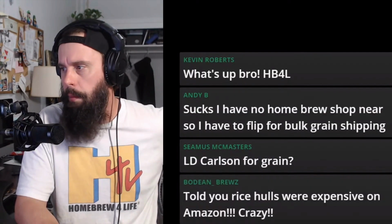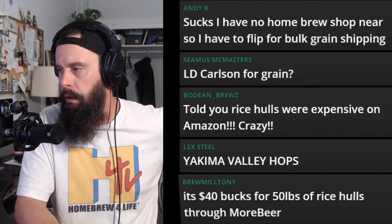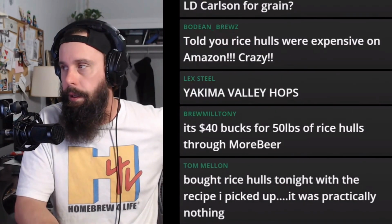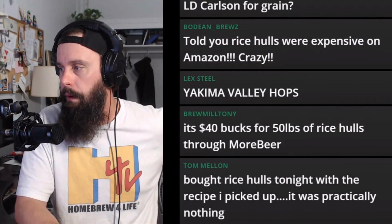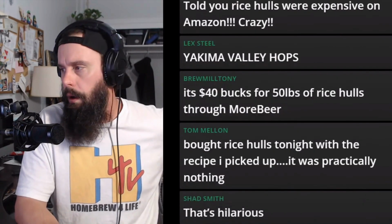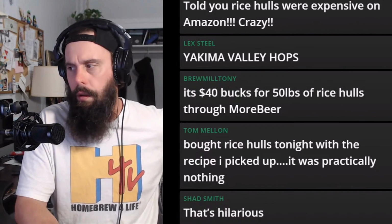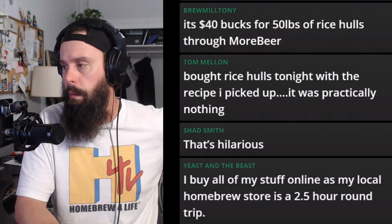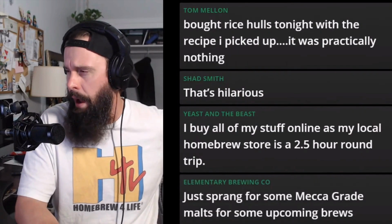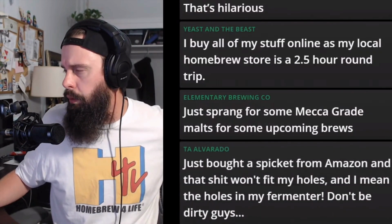Grain, no. Dry malt extract, no. Anything that probably comes in a bag that looks like flour or looks like some baking material, no. Equipment, yeah. So don't be confused on Amazon just because it says Amazon's Choice or Prime or it's got 5 out of 5 star reviews. Some of this stuff is five to 10 times the amount. $11 for a pound of rice hulls? Amazon's Choice? Brutal.